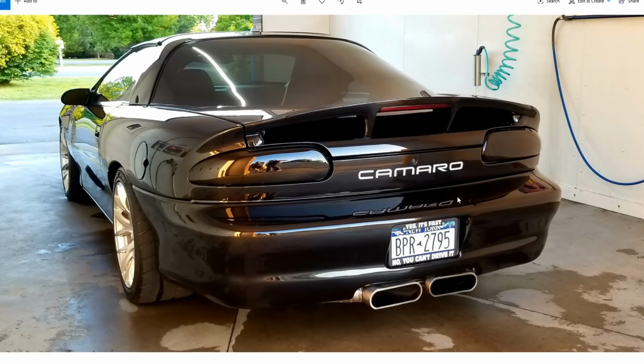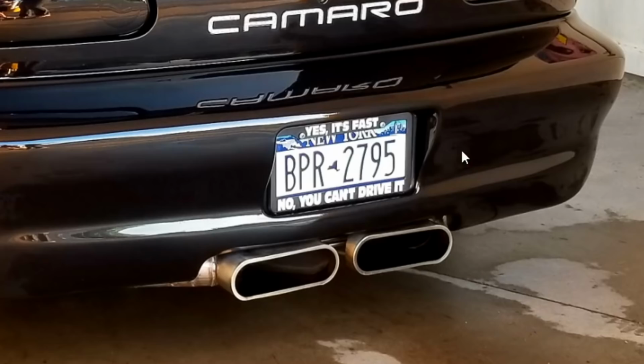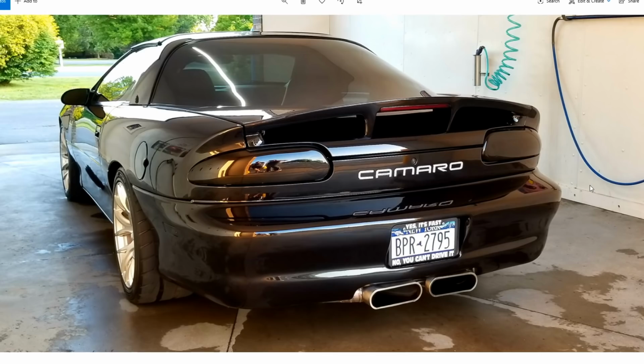I thought this shit was badged twice right here. I thought I was tripping, but no, it's just clear ass paint. I like his license plate. Yes, it's fast. No, you can't drive it. I don't get people who just come up to you and ask, "Hey, yo, can I drive your car?" Shit's happened to me before.